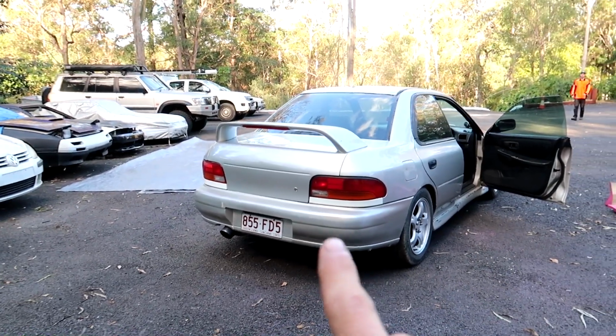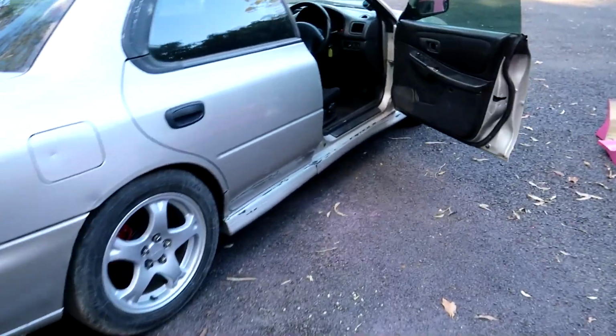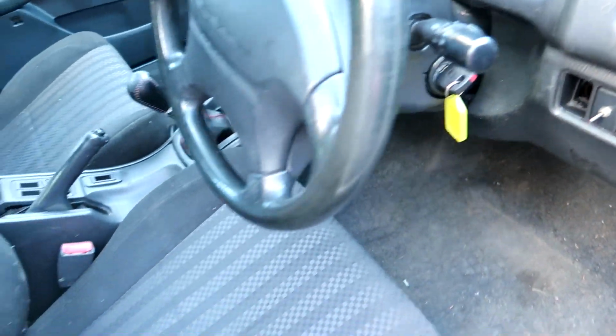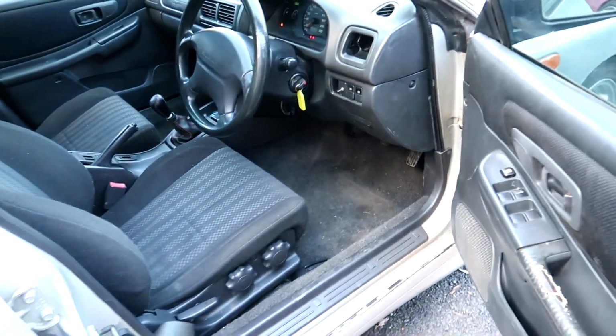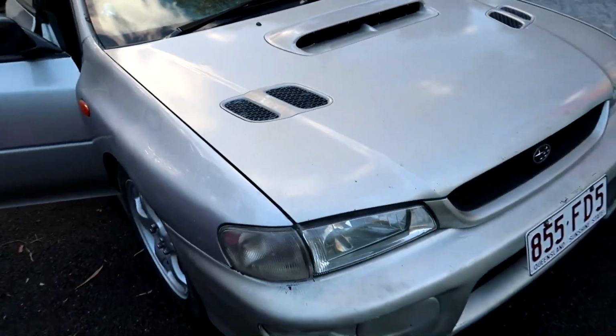As well now. Got rid of the other ones and they actually work. I got a new key cut for it, so I got a new key that's not snapped in half. What else? It's low on fuel. Got to go to the servo. Yeah. Can't remember what else I've done. Let's go for round 2.